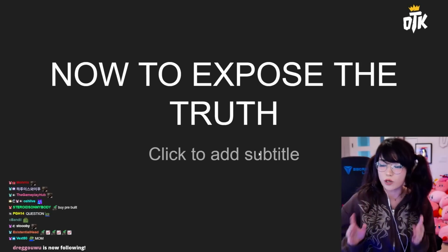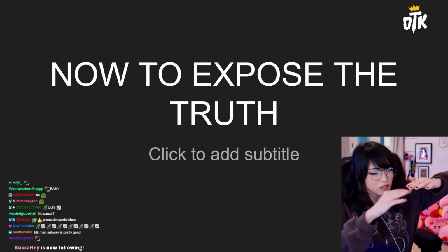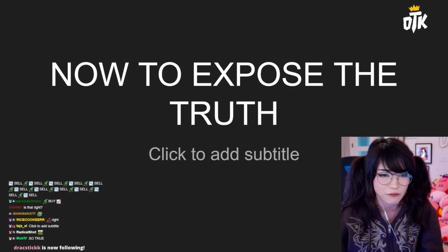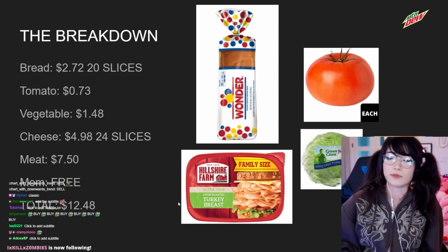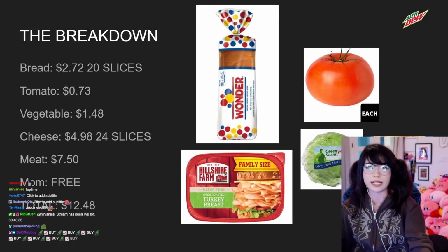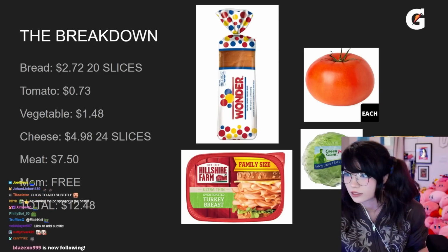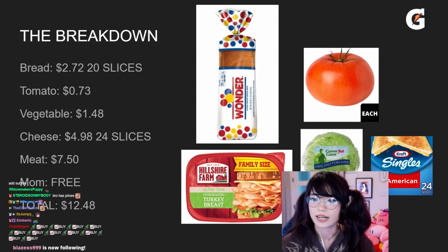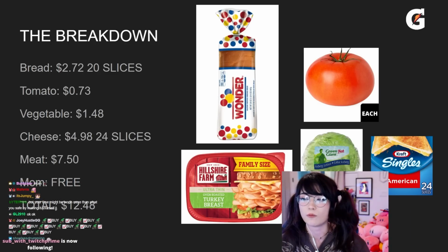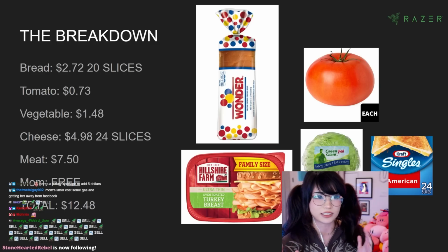Now, we're gonna expose the truth. I'm gonna go into detail, and we're gonna look at each piece, each part of the sandwich, and figure out the truth. Alright, I'm gonna teach you guys about sandwiches today. So here's the full breakdown, alright? So you can see I took all of these sandwich components. I'm covering the craft singles. I took all of these sandwich components from Walmart.com, okay? So this is fair retail price at the best value.